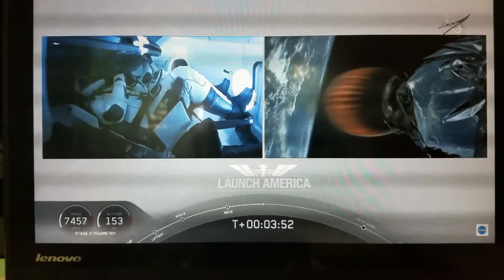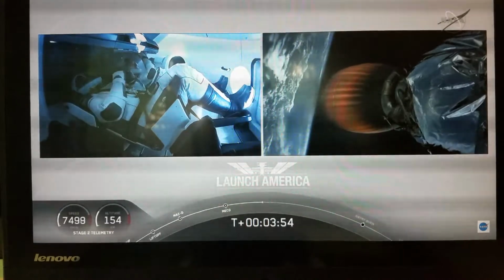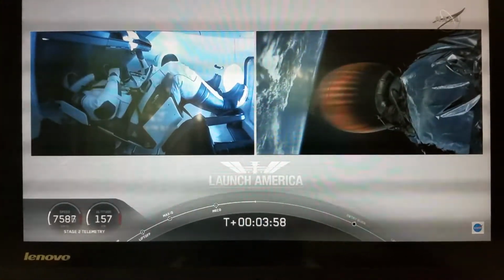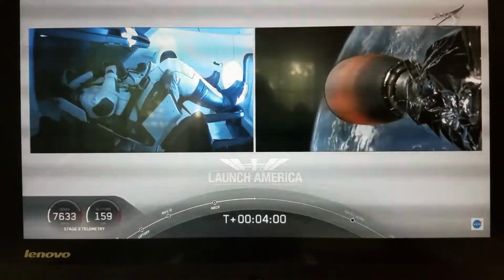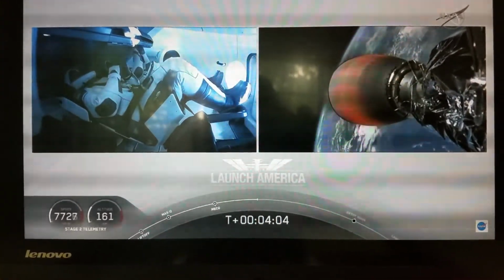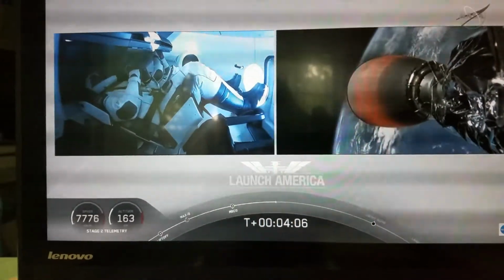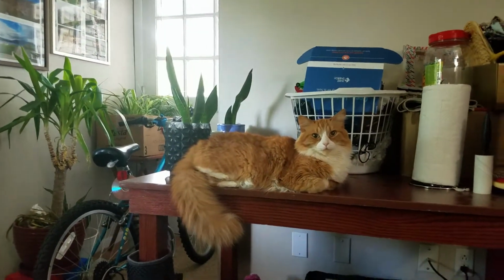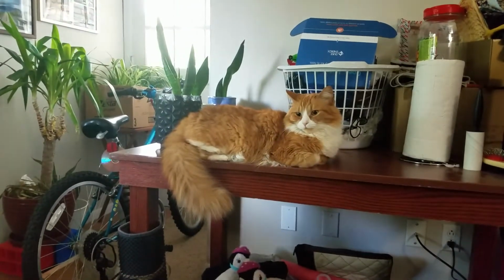Dragon SpaceX nominal trajectory. Acquisition of signal in Bermuda. SpaceX Dragon nominal trajectory. All right, here in nominal trajectories, the Dragon pointed in the right direction, continuing to make their flight uphill. Bermuda, that's one of the stations that are using telemetry and data back from this spacecraft. Stage 2 propulsion is still nominal.